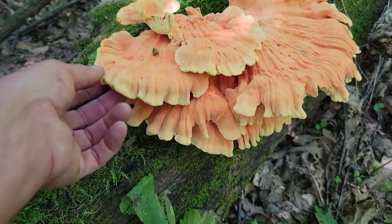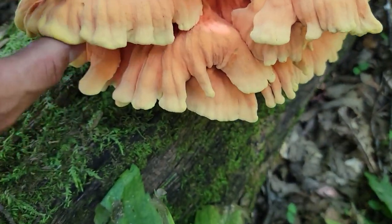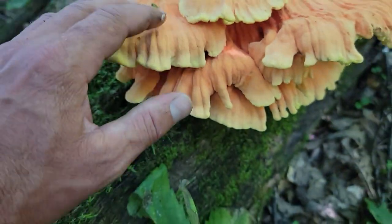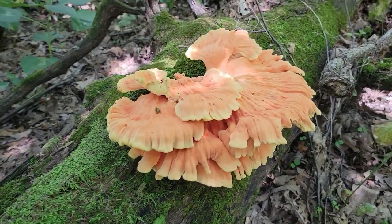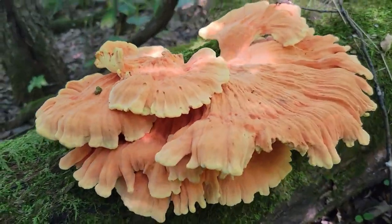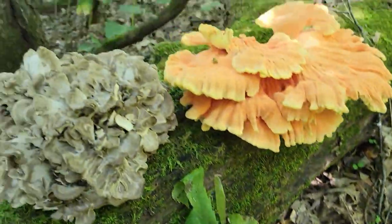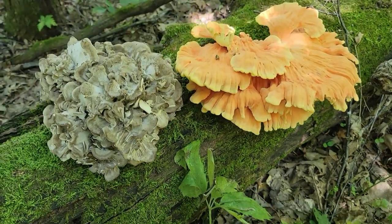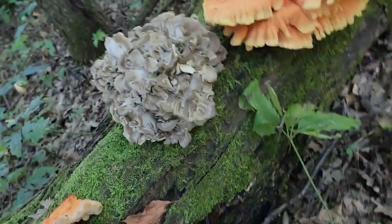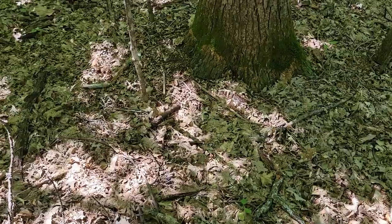There's a chicken of the woods right there. It might be a little too old. You could definitely eat the edges of this mushroom still. I think we'll take a little bit of it.